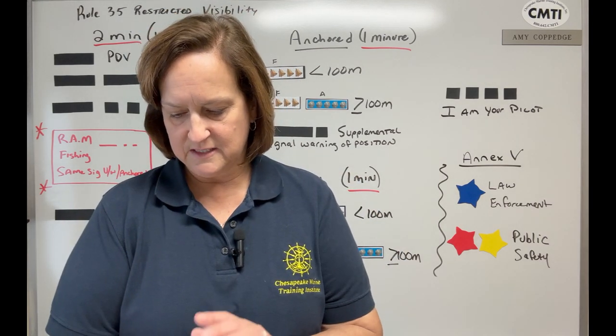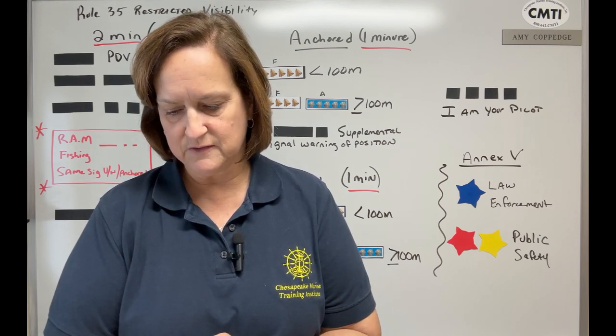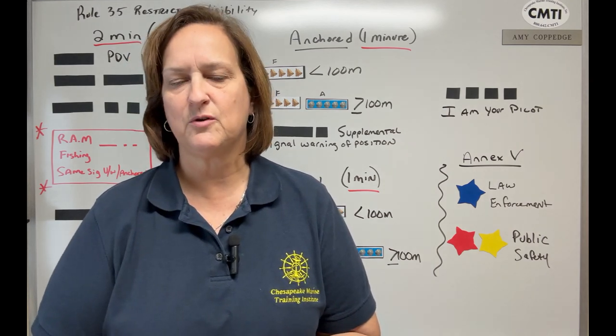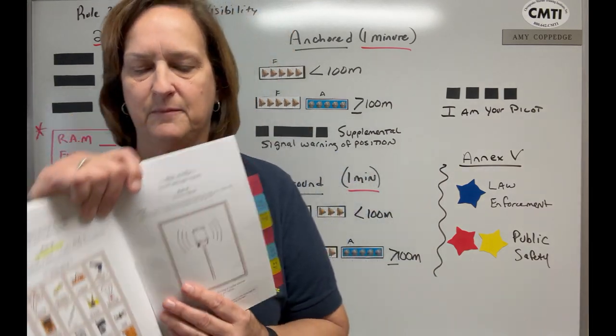Now, the United States added on the inland side, which could be a little tricky if you saw this on the test. It says that she can show a high intensity white light flashing at 50 to 70 times per minute. So we added another light on the inland side. So you should be familiar with that as well.